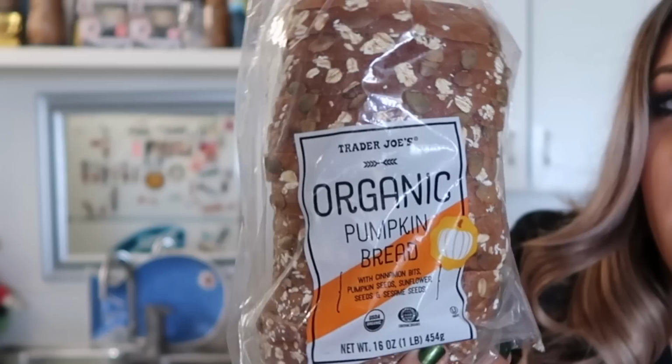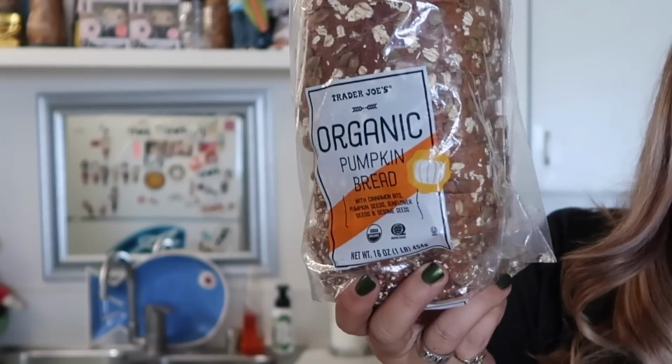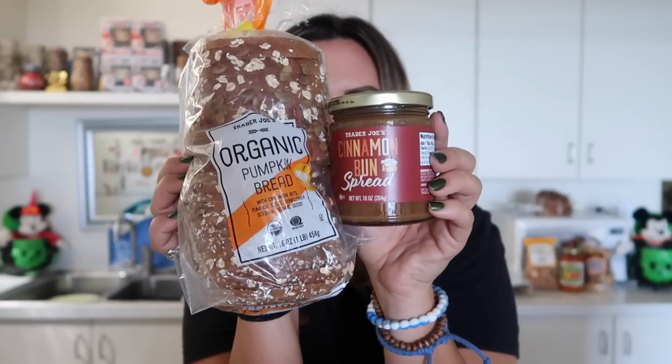Great idea. The next thing I had to try was this organic pumpkin bread. I really liked that it was only 90 calories a slice. I had the wild idea to put that cinnamon spread on there. Ooh, imagine these two together.